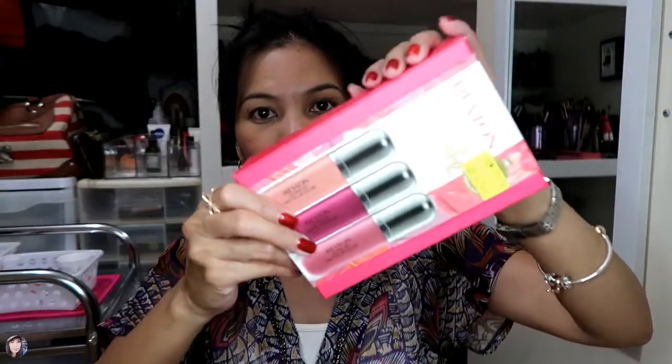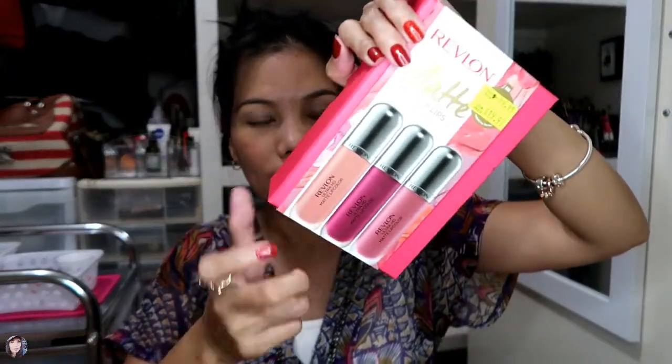By the way guys, after I had my nails done, I went for a little bit of shopping. So yes, I'll show you guys quick kung ano yung mga nabili ko. First is this one right here. It's a Revlon matte lip product. This one is a liquid matte lipstick. So ito siya. Wala pa akong ganito kaya kinuha ko siya.